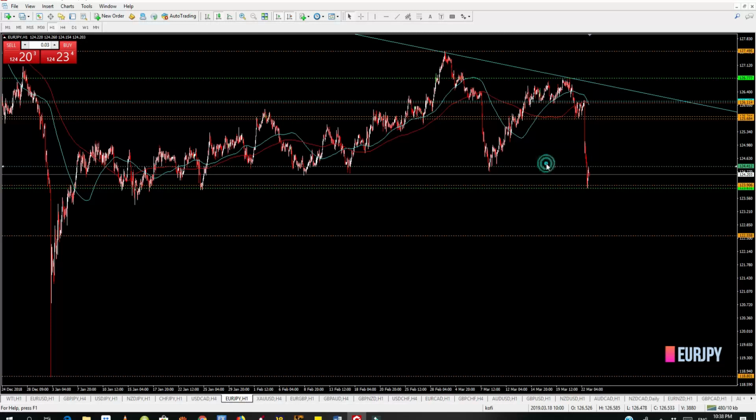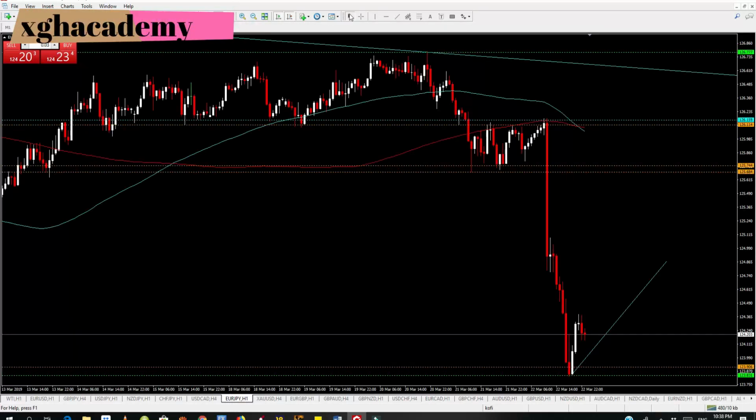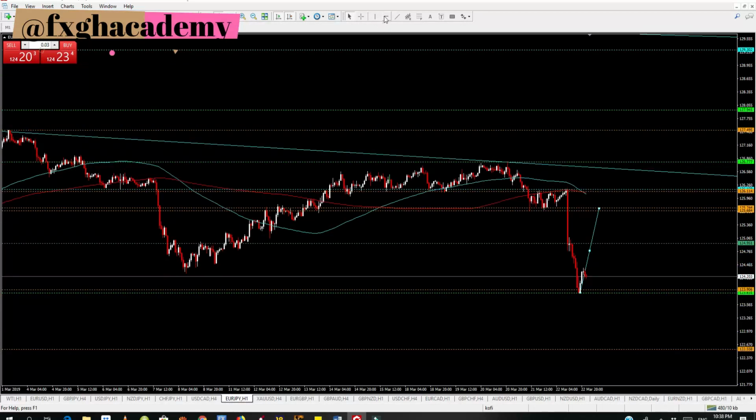Euro JPY had a very wonderful day as we predicted. Now where it is, it is sitting at a very good support level, but if we're able to get a pullback from here or this side, we should expect market to push all the way down here, there, or this side to test the previous lows and highs there.